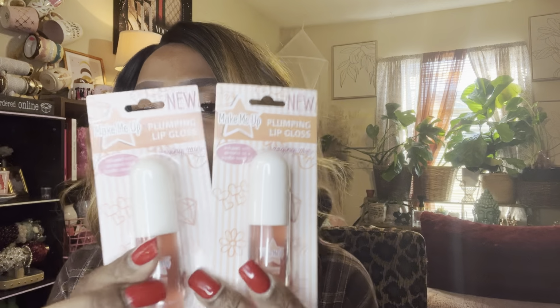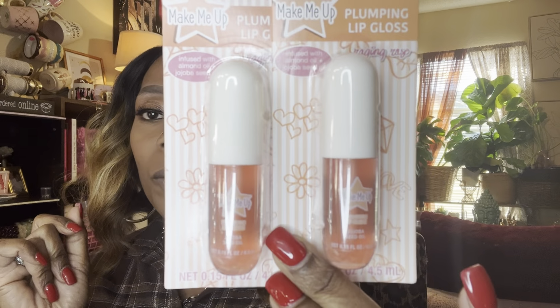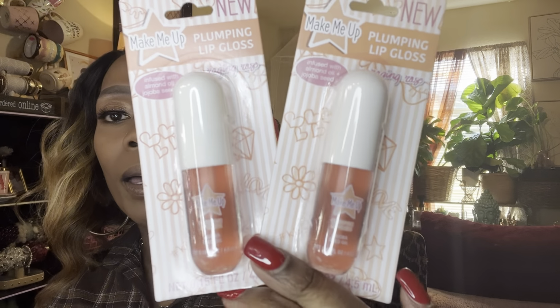These are a repeat purchase. I really liked it, and I just like the way it looks. I haven't found the smacker ones yet, so I'm really waiting to find those. But I picked up two more of these, and they are by the brand that just says Make Me Up. It's infused with almond oil and jojoba seed oil. And it says it's a plumping lip gloss. So I got that.